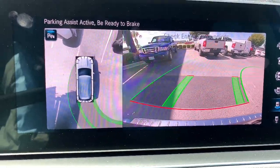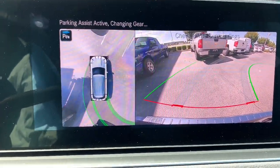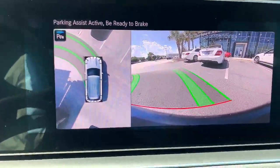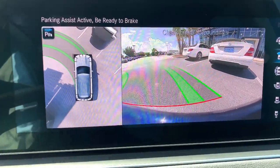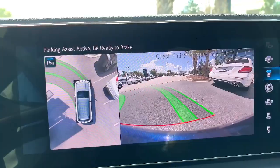I've got my foot ready on my brake as needed. It's braking though on its own here, and might require one more turn. I think it's going to get us out. So that's an example. Can you pass these cars here? That's an example of the parking assist option.